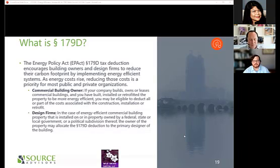You're just out of luck in that situation. So way back when, the Energy Policy Act, I believe in 2005 or so, created this deduction. It's a deduction for the owners of commercial buildings and for the designers of government-owned buildings. So it's a twofold deduction.